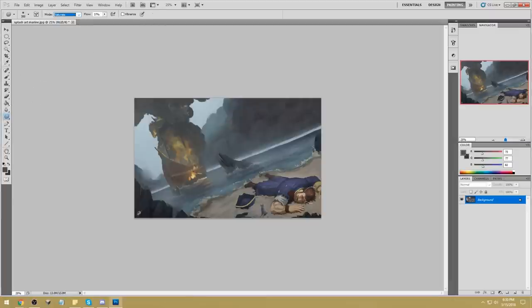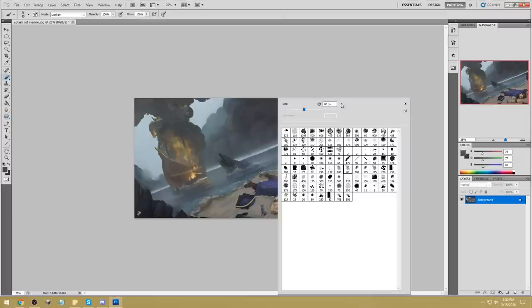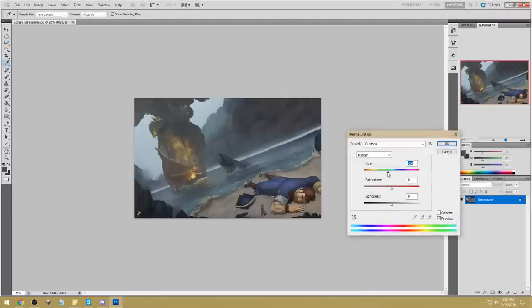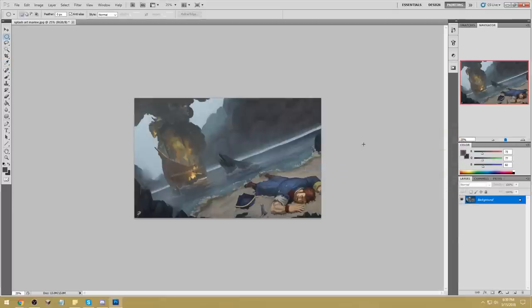I'm going to saturate the guy, give him some more saturation. I'm going to do one more little review with his jacket. It's wet, it's dirty, it shouldn't be that purple when I saturate it. And then I'm going to just do a before and after real quick.